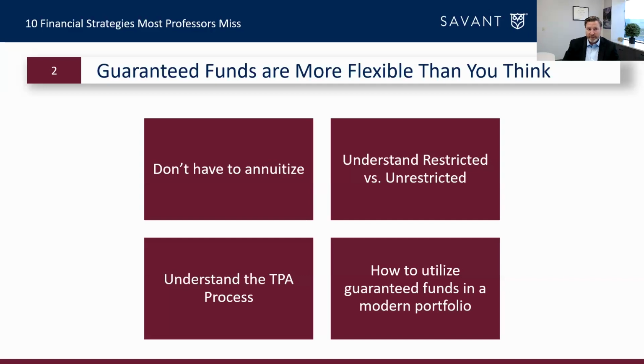So instead of ignoring these options or looking for ways to liquidate these stable value funds as soon as you hit retirement, work with an advisor that can help you see if incorporating them into your overall investment strategy makes sense. These funds can be very complicated, however, and have liquidity restrictions on them. So it's important to work with an advisor that understands those rules.